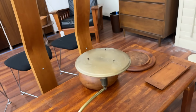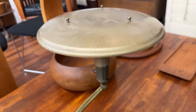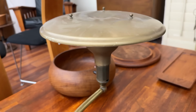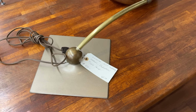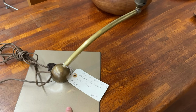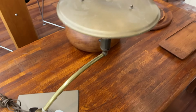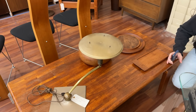So this is cool because this one is not glass, it's metal. So it just goes to show that it can be done with a metal shade instead of a glass one. And the light probably just shines down through the gaps. And in case you don't know what we're referring to, we found this exact same base without the shade at Goodwill recently. And we are on the hunt for a shade like this. I'm taking photos, so in case we see it, we know what to find.